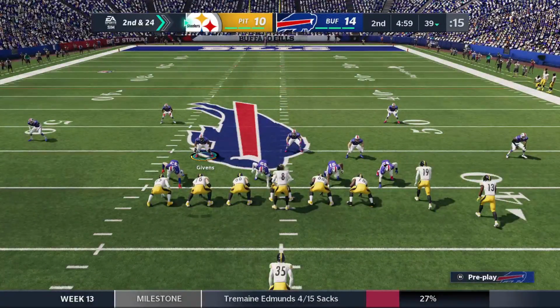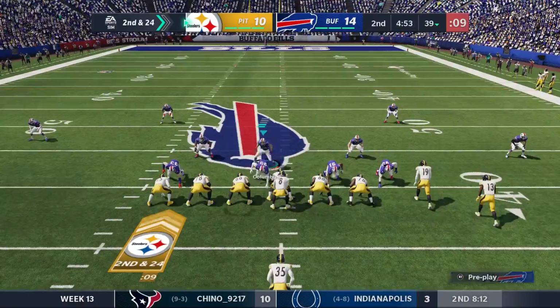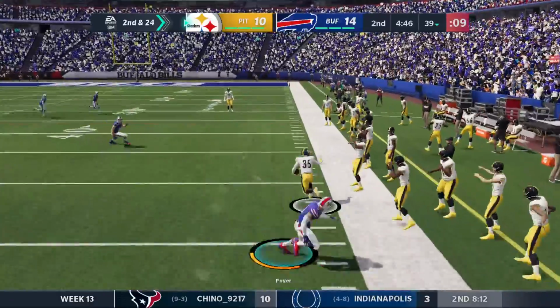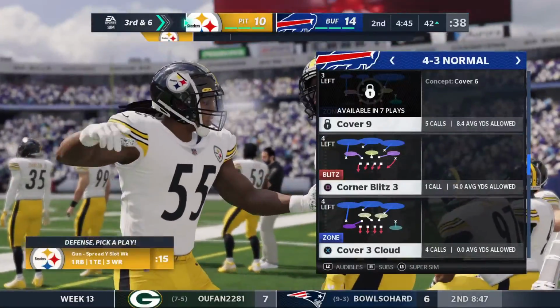So after the sack, a scenario you certainly don't work on too often. 2nd and 24. Another try after the first down sack. Winston, and he's going to find his man out of the backfield. That's complete, and he'll be out of bounds just shy of the 40. A nice pickup there, 19 yards.